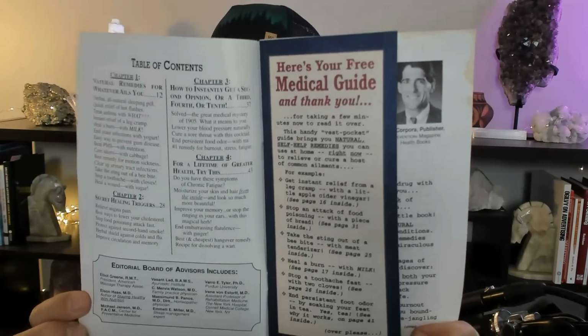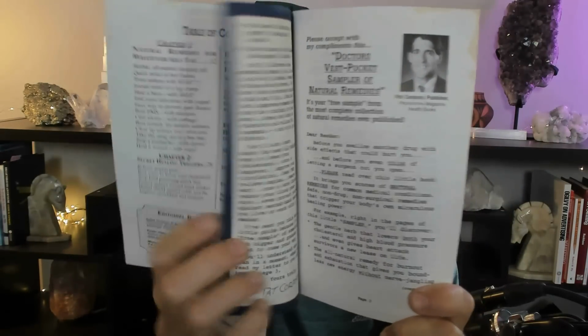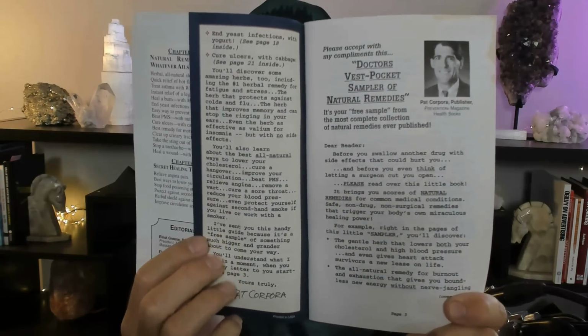So I open up to the first page, and you can see we get into the table of contents first. They have the editorial board of advisors. There's this interesting little card here. I'll show you what this does, but it's a thank you, and it's a free medical guide. This one came with coffee stains. And then you can see an explanation.